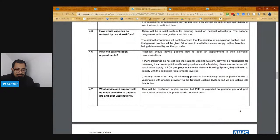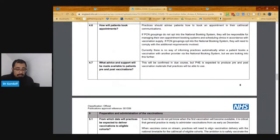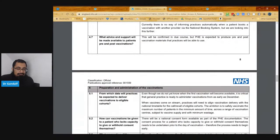4.7 talks about information pre and post vaccination. Again, this is all pending. There's no details at present. The consent process is the one that causes me the biggest concern in terms of how we will achieve that, because we don't have the information about the vaccine itself and how this will look. So I think being able to understand that deeper is going to be important.